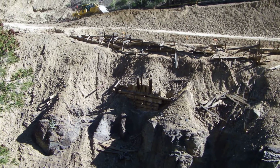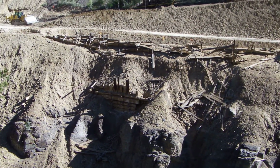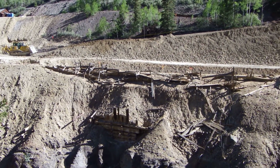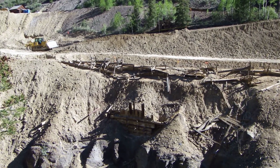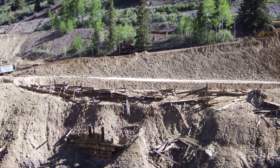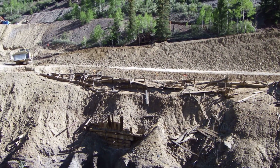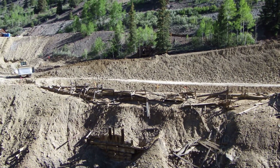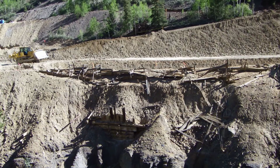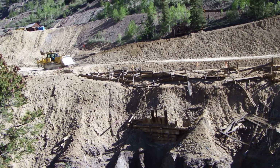So I'm hopeful that that's our low point, and if that's the case, that'll be a good spot for us to outlet all of our drain rock underneath the material that we're placing back in the impoundment. And it's also a good place, since the slope starts further down, to tie in the cabin and also a drain feature coming between those two lobes of the impoundment, or excuse me, of the repository.